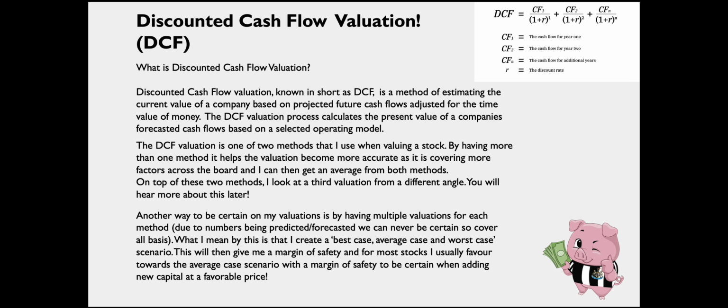Another way to be certain of my valuations is by having multiple valuations for each. So I don't just plug in numbers for one valuation. What I like to do is plug in numbers which are a best case, an average case and a worst case scenario. So then we have a better margin of safety and then we can have a look across all three.